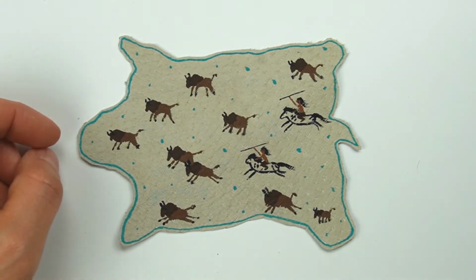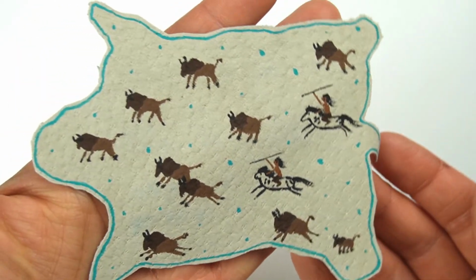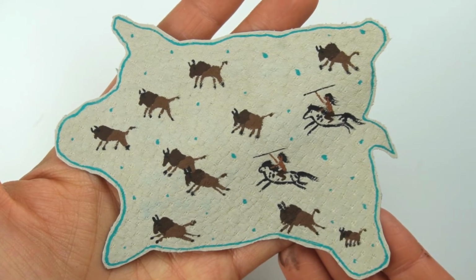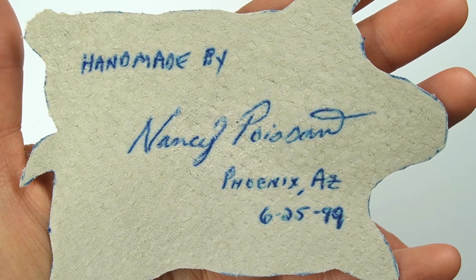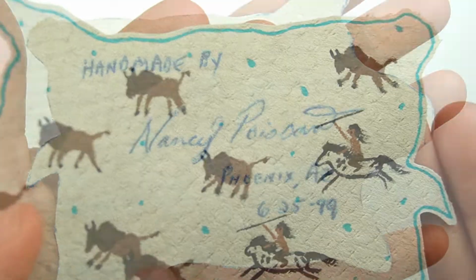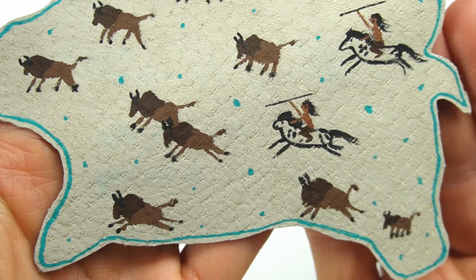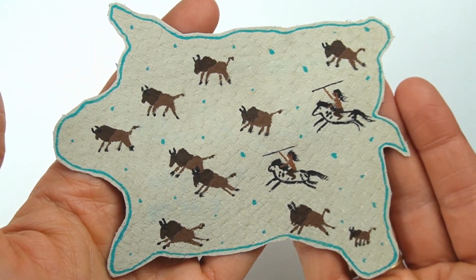Up next is a vintage Native American miniature. This is a piece of leather cut to look like a miniature animal hide with a hand-painted buffalo hunting scene. On the back it is signed, and I believe it says Nancy Poison with an A, from Phoenix, Arizona, 1999. This style of painting is simple, but it's deceptively hard because any mistake would show. I really think it's well done, and I love the turquoise border.